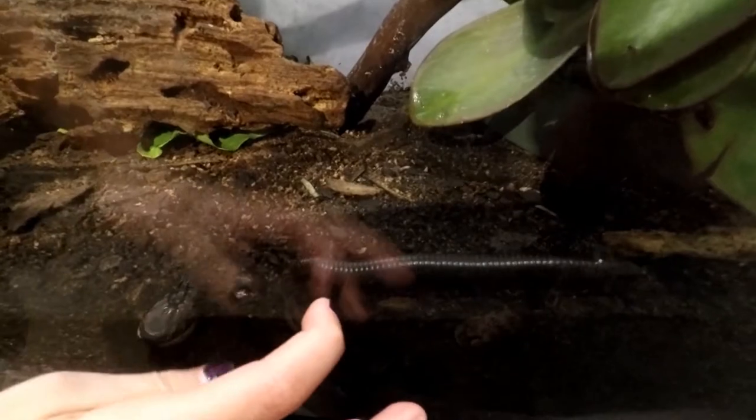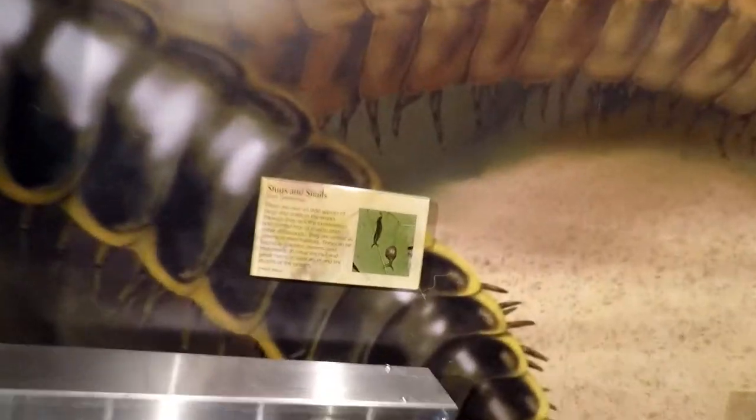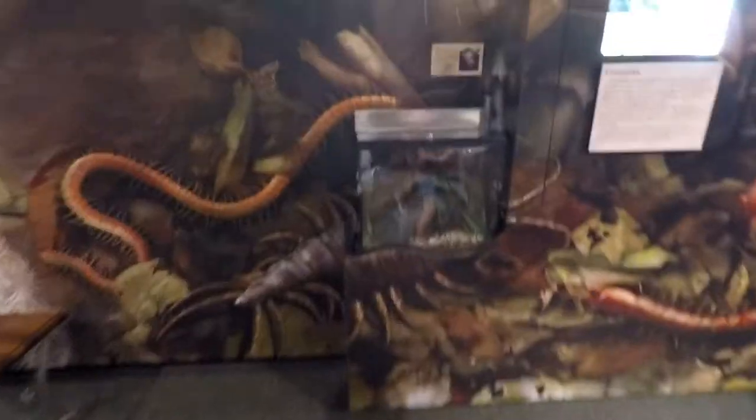Wait, look, see? There's the millipede. Whoa, it's so long. That's what you just touched. It's the centipedes that you can't touch. Oh, slugs and snails. There's different types of millipedes. There we go. There's one guy right there. Another guy right there. Look at all those snails in there.